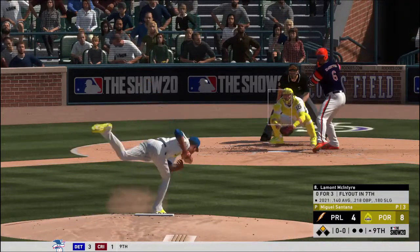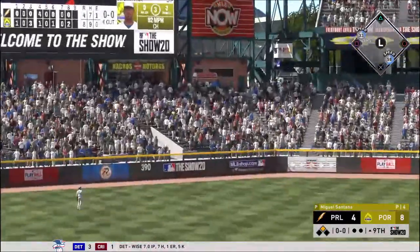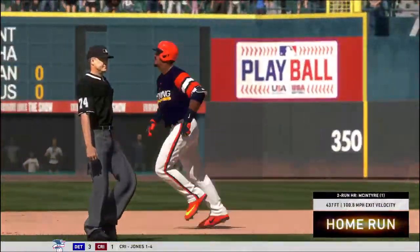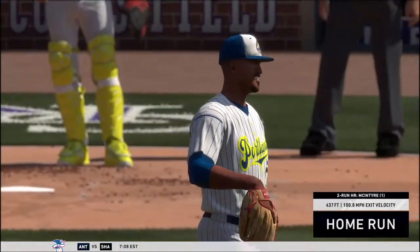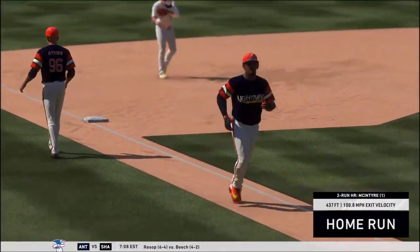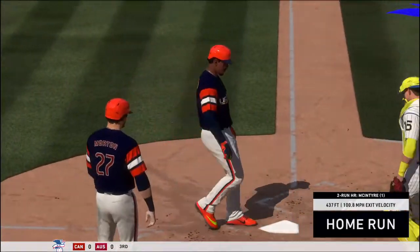Standing in now, Lamont McIntyre. Oh, and this ball is absolutely blasted, high and deep. And it's gone into the bleachers. So a 2-run shot to left center, his first home run of the season, as they cut it to an 8-6 ball game.